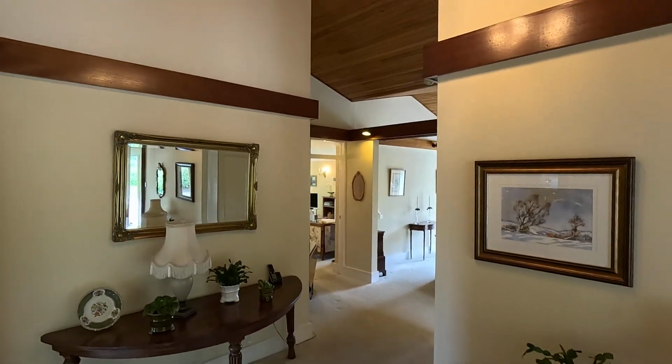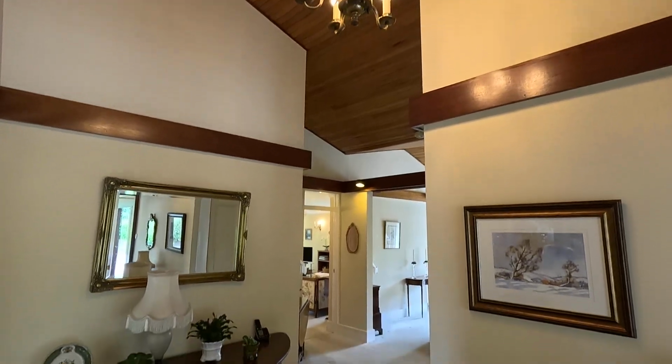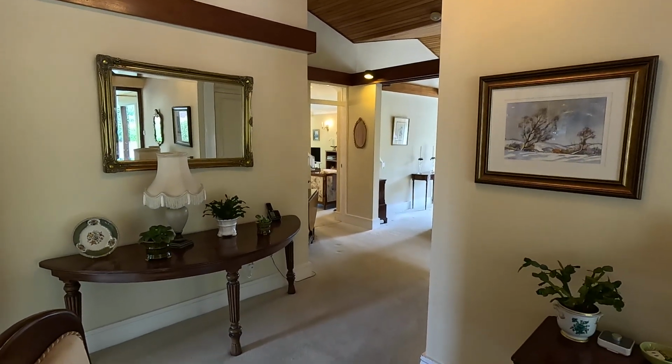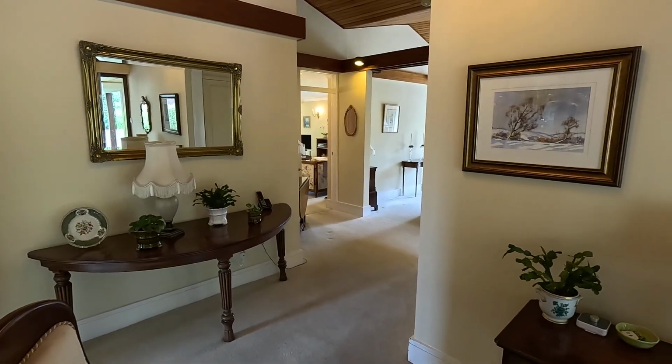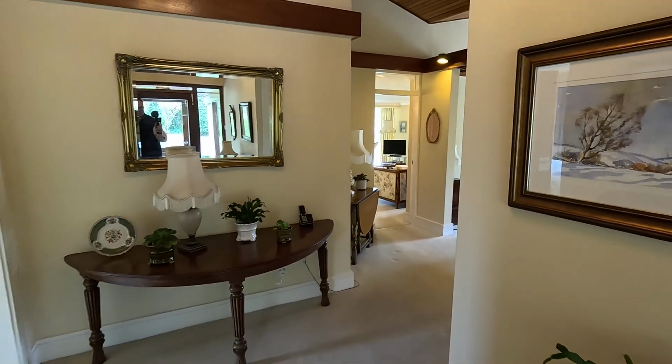But the key thing as well is we've got a vaulted ceiling, so the feeling of space as soon as you walk into the property is incredible. It's a very bright home even on a dull day like today, and I know we've got the lights on, but that's for the purpose of the video alone.